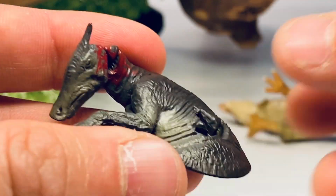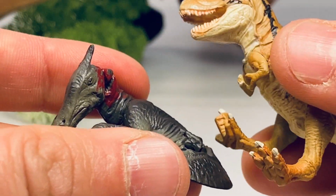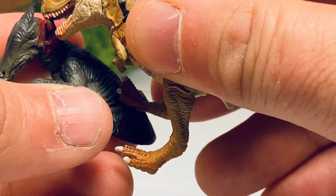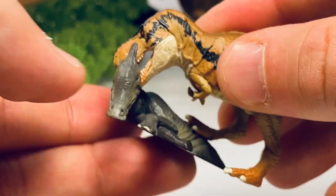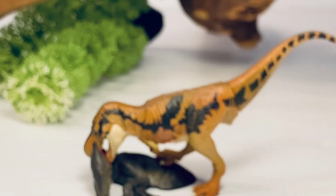I love Saurolophus. I would love to get a really nice looking alive figure of Saurolophus someday. So you just peg that foot right here into the back of this, and you just slide the mouth over those bite marks, and there you go. The Tarbosaurus is clipped in and ready to be displayed.